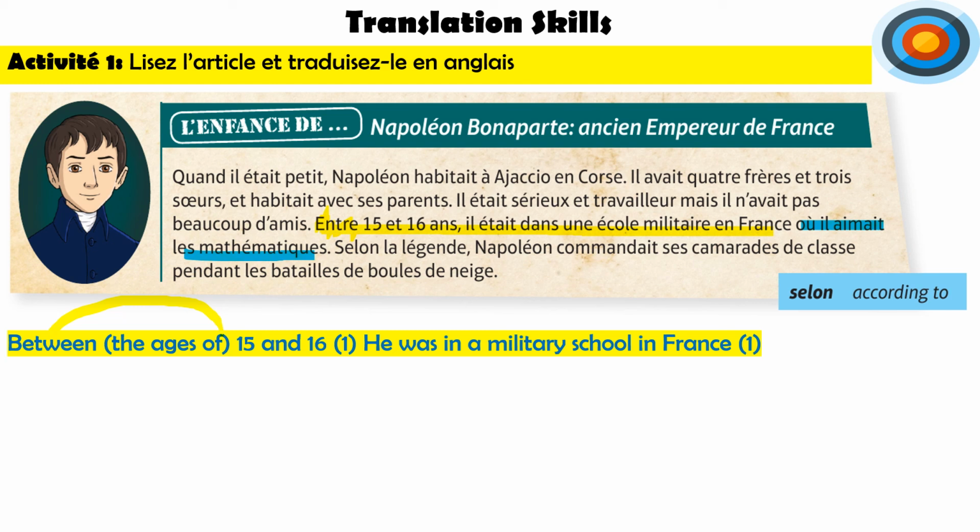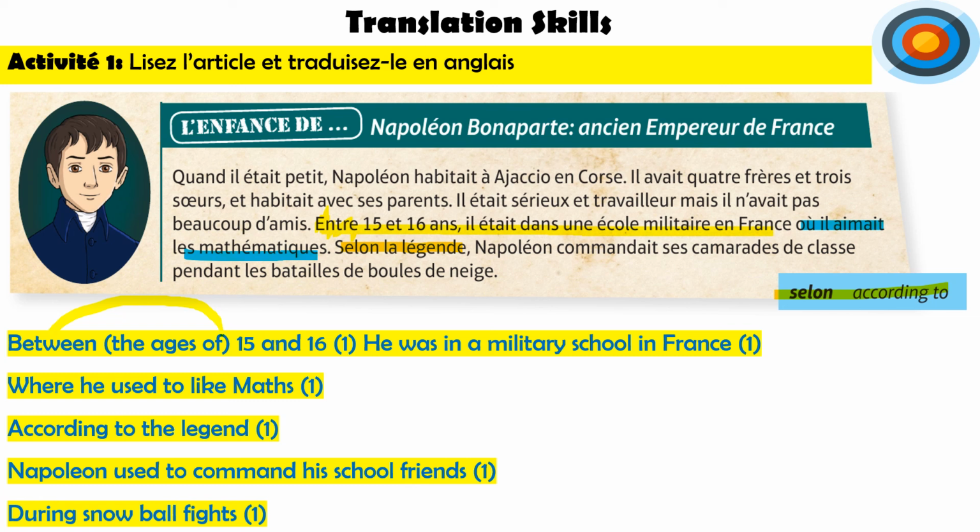Selon la légende, right, they give you the word selon. I don't know why, because they never do that in the exam. They expect you to know that. Selon la légende, according to legends, Napoléon commandait ses camarades de classe pendant les batailles de Bulle de Neige. We've already looked at this. Napoleon used to command his school friends or schoolmates during snowball fights. Et voilà, right, guys. Excellent effort.